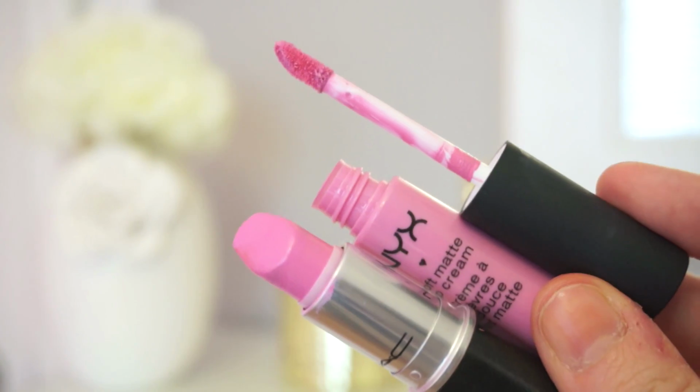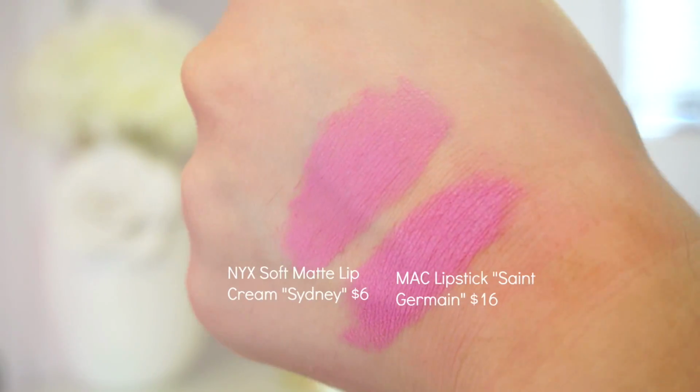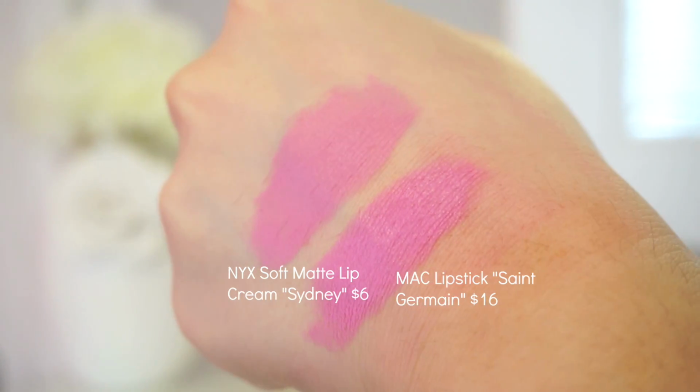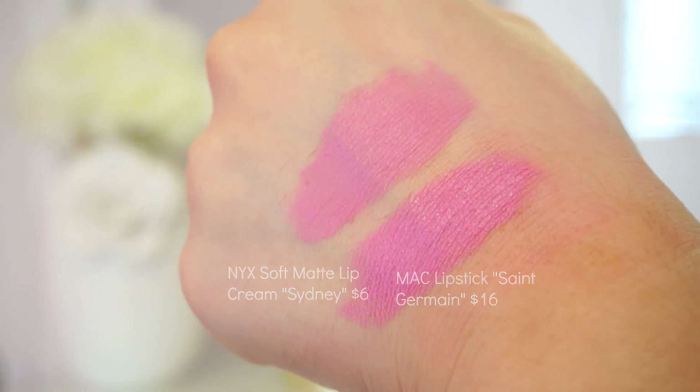Obviously, Saint Germain is such a unique color. It's an amplified formula. So amplified formulas by MAC really have this amplified, intense pop of color that normal lipsticks just aren't gonna have. So that's the only difference between these two dupes, but literally the color is spot on. They're both cool tone Barbie pinks. Look at it on my hand right there.